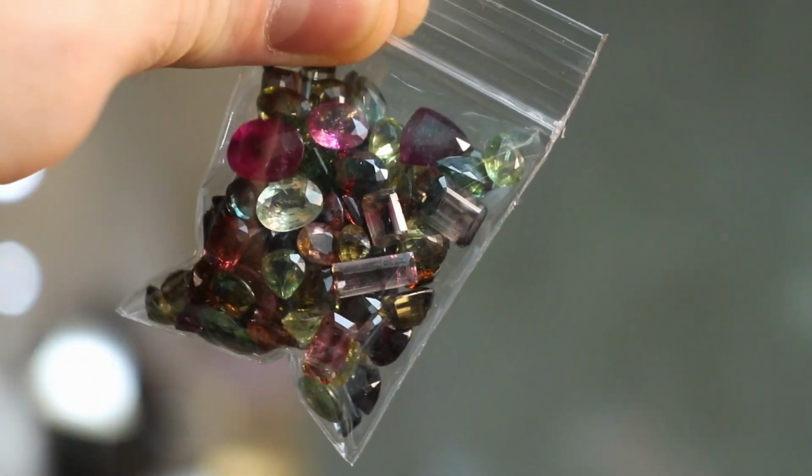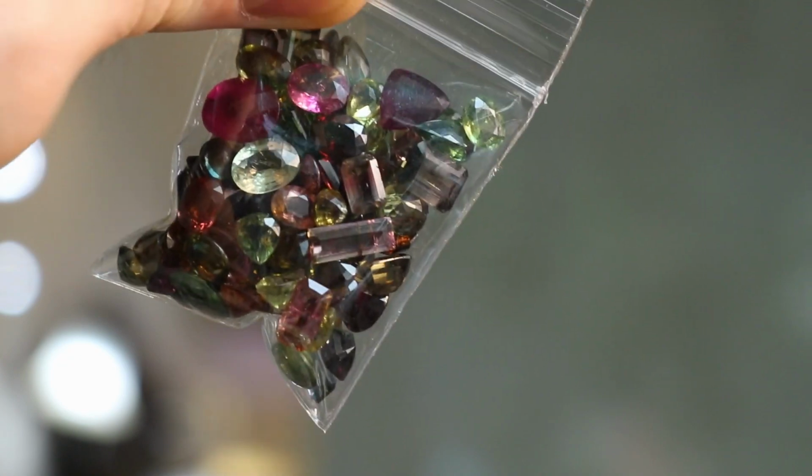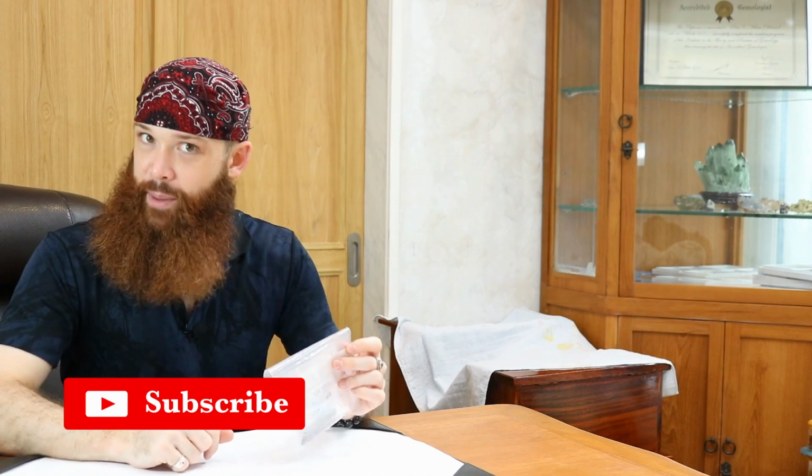I have right here a bag of mystery stones, and some of you lovely people have asked me, what is your process for dealing with mystery stones? So here I am to tell you today about that process. But first, how do we get a hold of mystery stones?